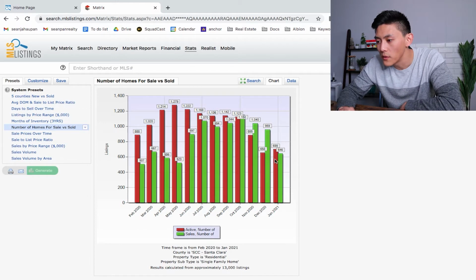So here, for the first time in a few months, we finally have more properties that are put on the market than were actually sold. But even then, you can see here that it's not a lot. There's only a little bit of inventory. And historically, a year ago, you would have 800 or so. So overall, again, still looks like the market is very healthy here.